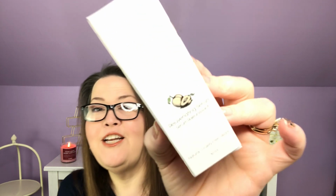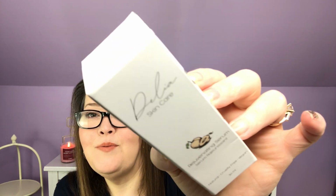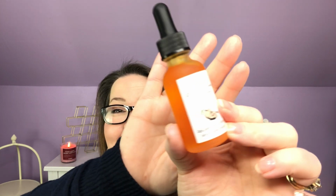Right, next we have a Delia Skincare Rejuvenating Serum, natural, cruelty-free, and vegan. That is what that looks like. Let's get in here. Oh, it's very orange. I like that. It's very pretty. Let's read about this and see what's in it. Orange usually makes me nervous because I worry so much about vitamin C with my super sensitive skin, but let's not jump to any conclusions.